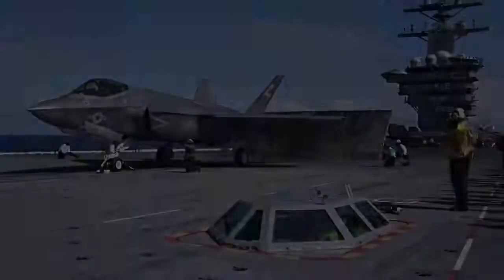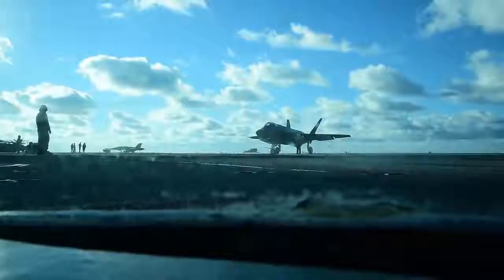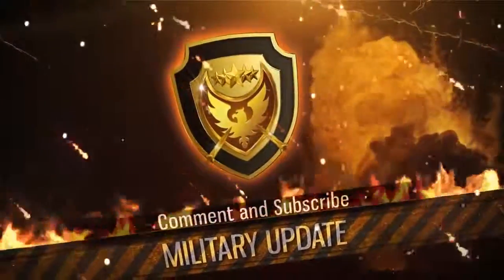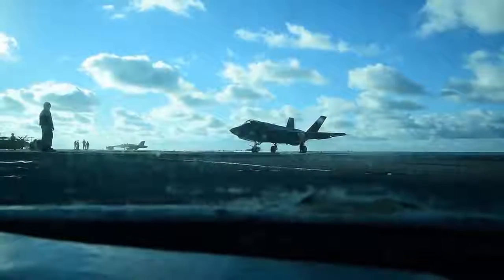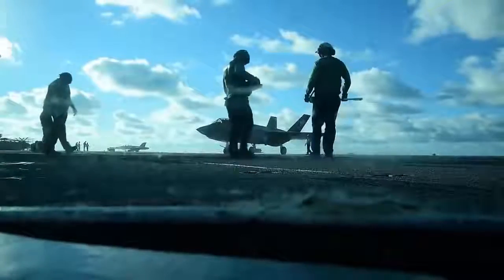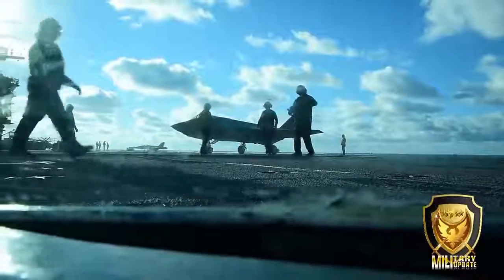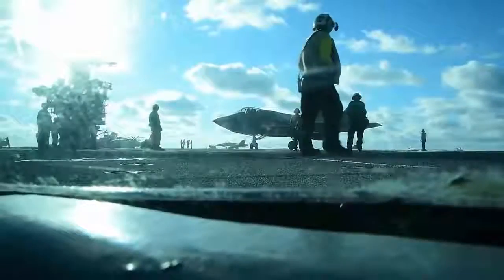F-35C's 51-foot wingspan is larger than the Air Force's F-35A and Marine Corps F-35B short takeoff and landing variants. The fighter is configured to carry 19,000 pounds of fuel and 18,000 pounds of weapons. It can fire 2 AIM-120 air-to-air missiles and 2 2,000-pound Joint Direct Attack munitions. The F-35C can reach speeds up to Mach 1.6 and travel more than 1,200 nautical miles.